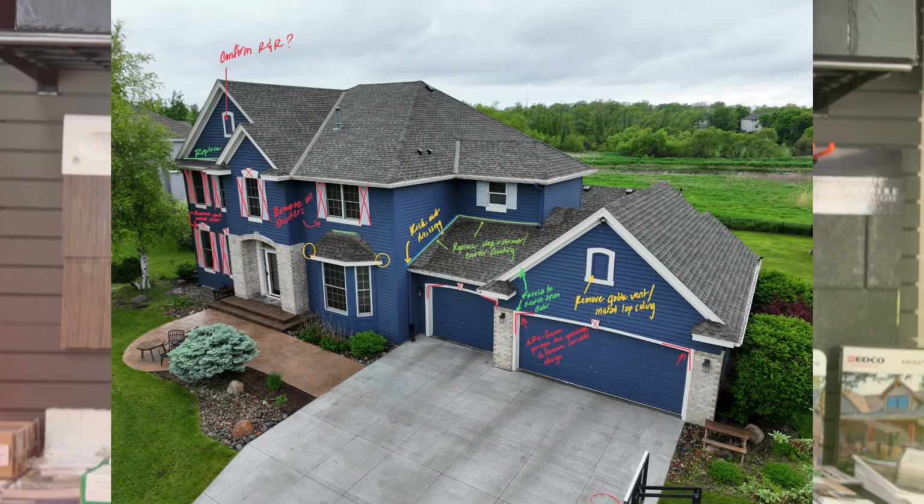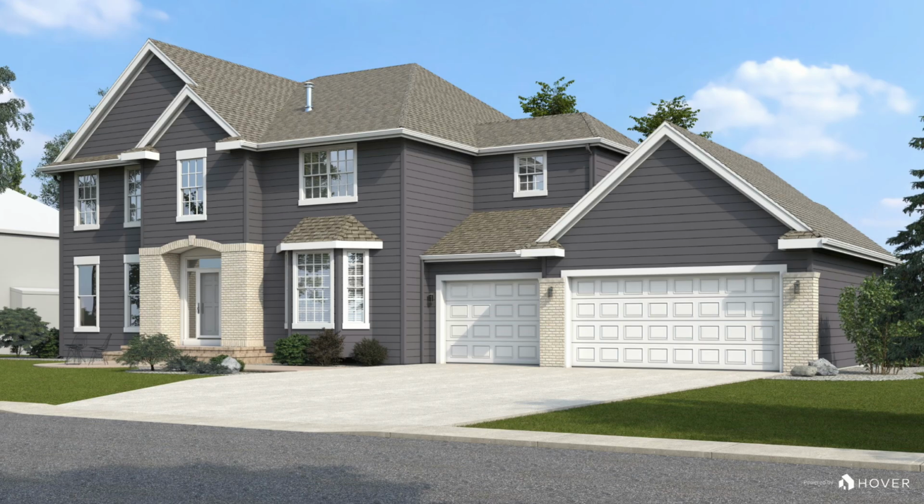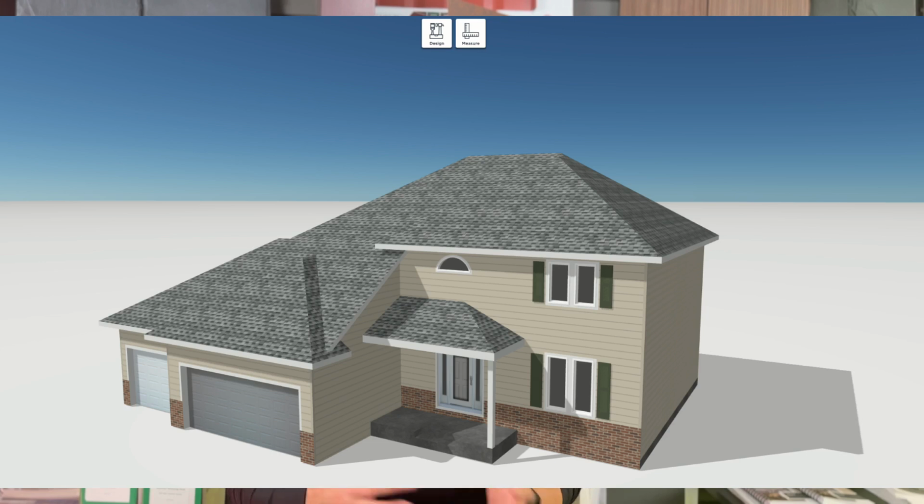Now, once you see exactly what your home would look like with those choices, ask us about our 3D design tool and rendering service. Again, it's not a free option, but it gives you a full photorealistic rendering of your home with the styles, colors, and trim options you're considering. For homeowners who need to see it before they believe it, this tool is a game changer. It helps you make faster, more confident decisions and avoid second guessing your investment.